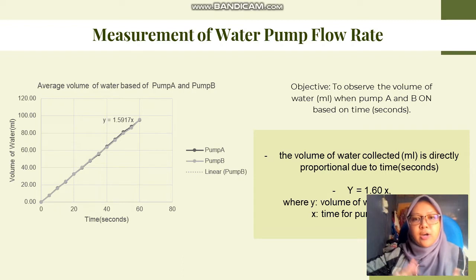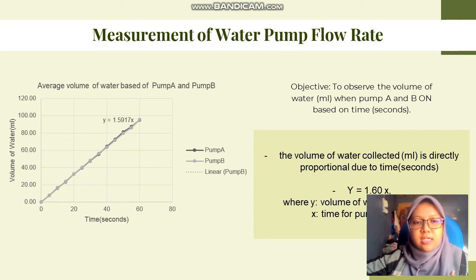Okay, the graph shows the average volume of water for pump A and pump B, and it can be concluded that the longer the time, the higher the volume of water collected. And as you can see, the flow rate of water is about 1.6 ml per second.